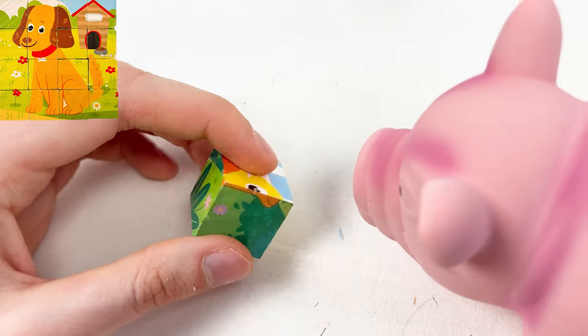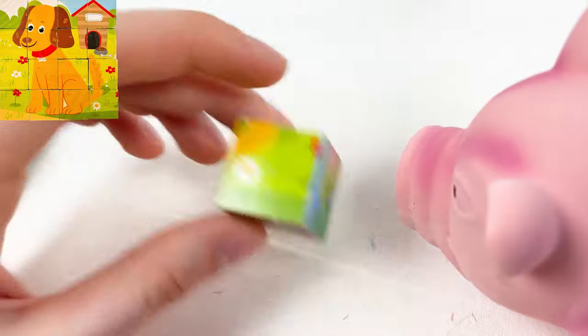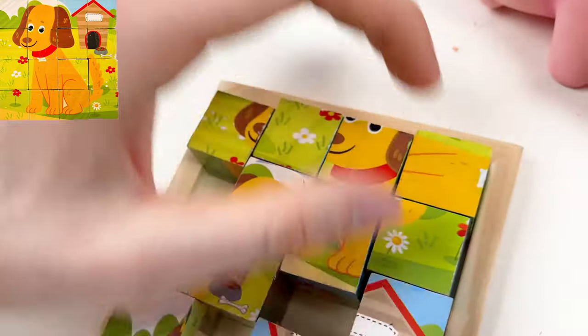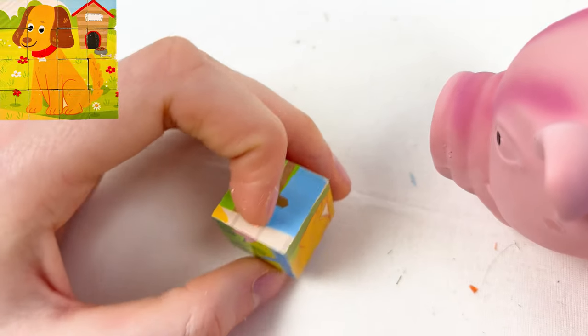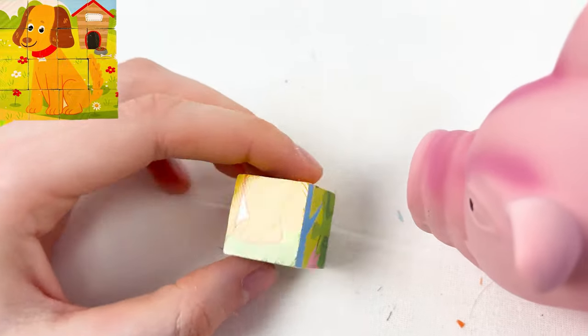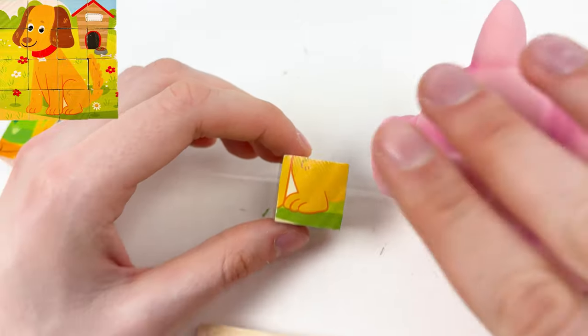There is the dog. Let's see. What do you think of this, Mr. Pig? Mr. Pig is saying that this could be the tail of the dog. Okay, let's take this. And we have the last one. So let's rotate and see. Mr. Pig, what do you think of this? This is the legs of the dog. Thank you, Mr. Pig. Thank you.